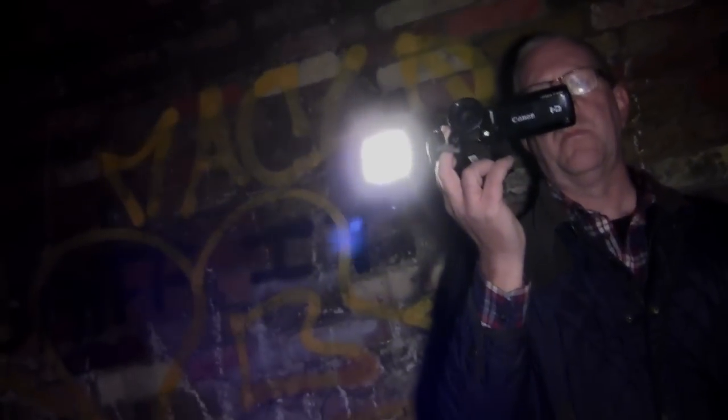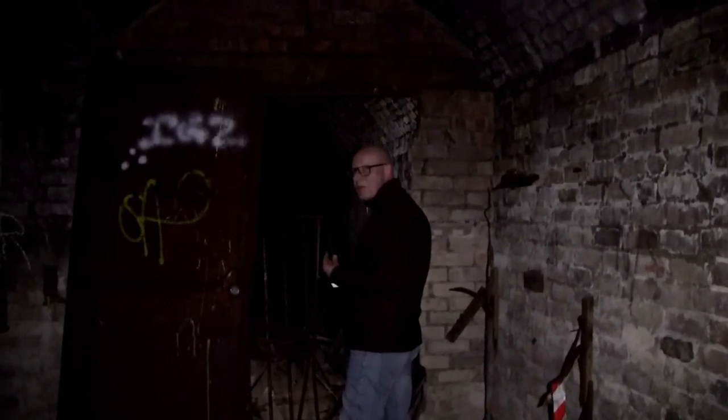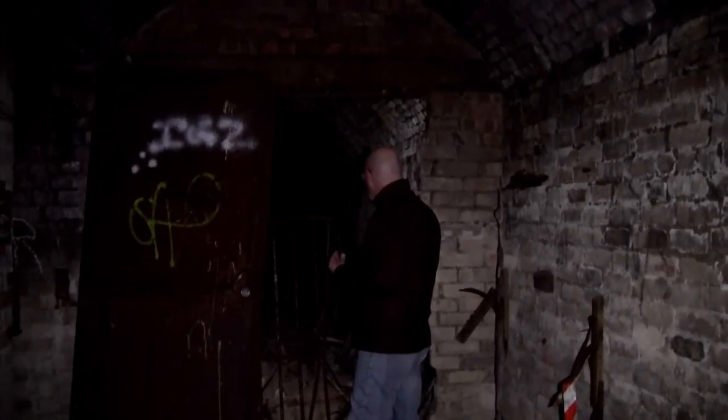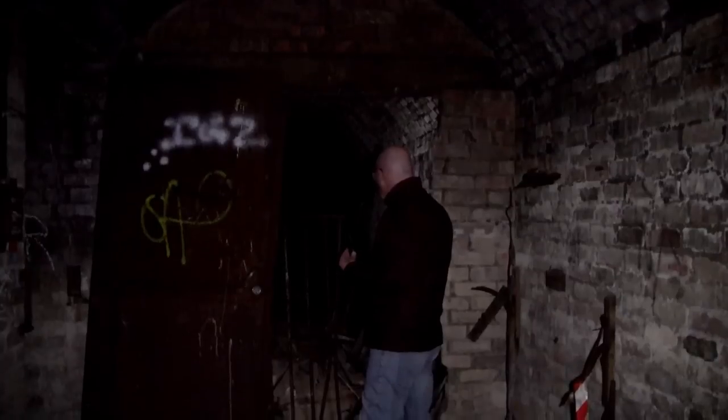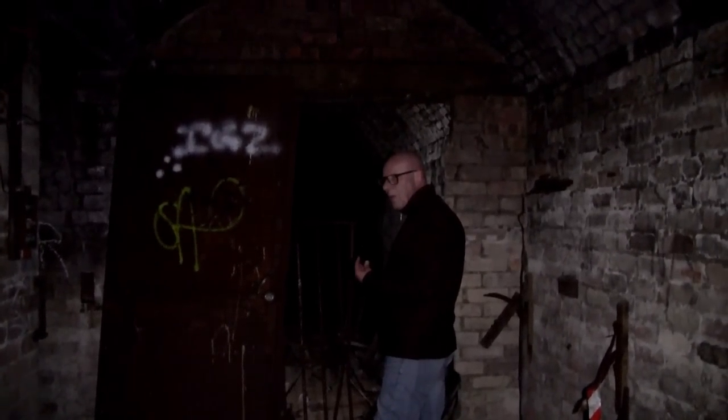Okay, let's go to where the optical lens manufacturing took place, which is further back down here. So this is where it used to take place, and I believe when we were here last time, Phil, was where we captured a shadow figure passing between yourself and Mark.